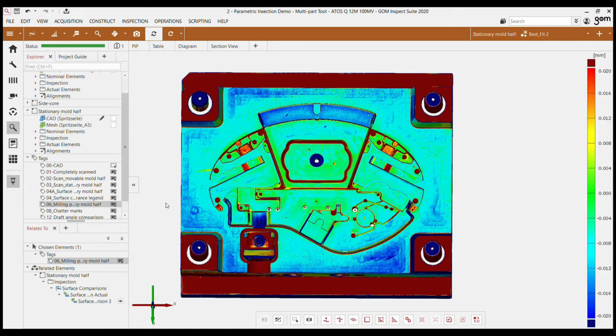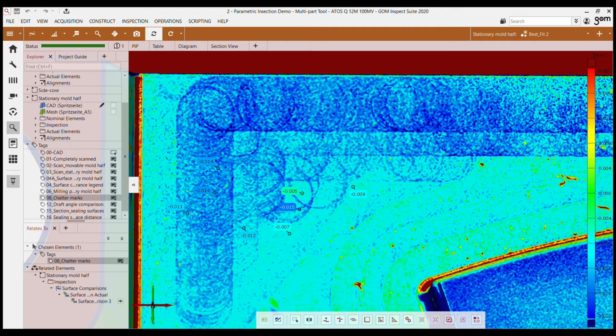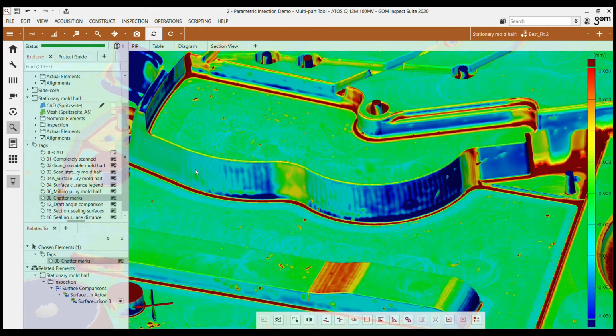One of the great features of the Atos Q is the high resolution data that it captures. We can see this by visually seeing the milling marks on the tool surface. Because the data is such high resolution, not only are these milling marks visible, but we can actually inspect the deviation that they have on the effect of the tool. Again, using deviation labels, we can see that this relates to a few microns in error on that tool surface. This is also visible on chatter marks around the side of the tool here.